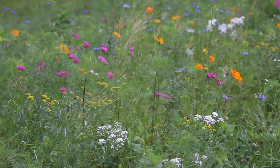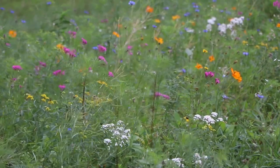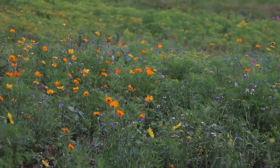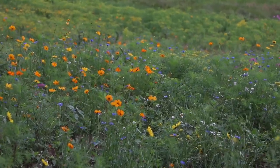Really, I had the pinwheels. I went out there and clapped my hands at night. There's nothing I can do. So here is what it looks like today. Absolutely beautiful. I am loving it.